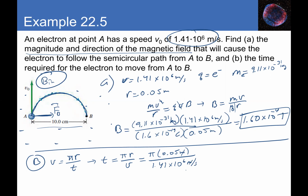So meters cancel out, second goes up, and what I get here is 1.11 times 10 to the negative 7 seconds, which is roughly 111 nanoseconds. So obviously it's moving really fast, so it covers that time in no time. It's very, very quick. All right, so that was part B.